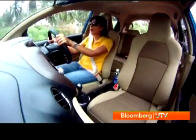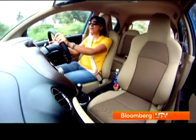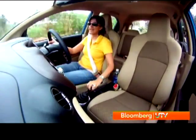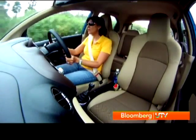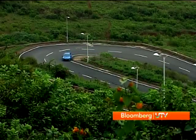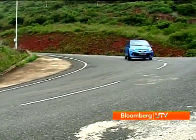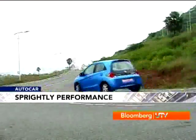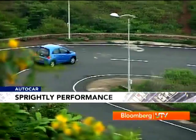Now, like a lot of other cars, the Brio has gone the electric power steering way, but I have to say that this is a really nice electric power steering. It's light and easy to use when you're in the city traffic, and yet it weighs up quite nicely when you want to do a bit more of hard cornering. You can chuck this little car around and have fun with it, but I have to say it's not as controlled or as accurate as the new Swift.